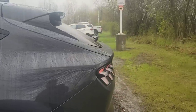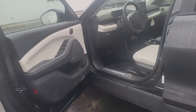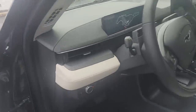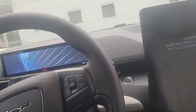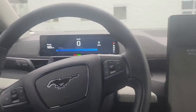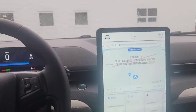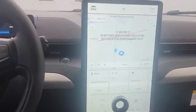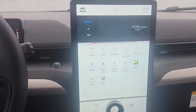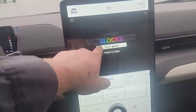Very quiet. That's kind of neat. Giant screen. Power on. Look at this screen. Thing is huge. All the different options. You want to play games? You sit here, play games in your car.